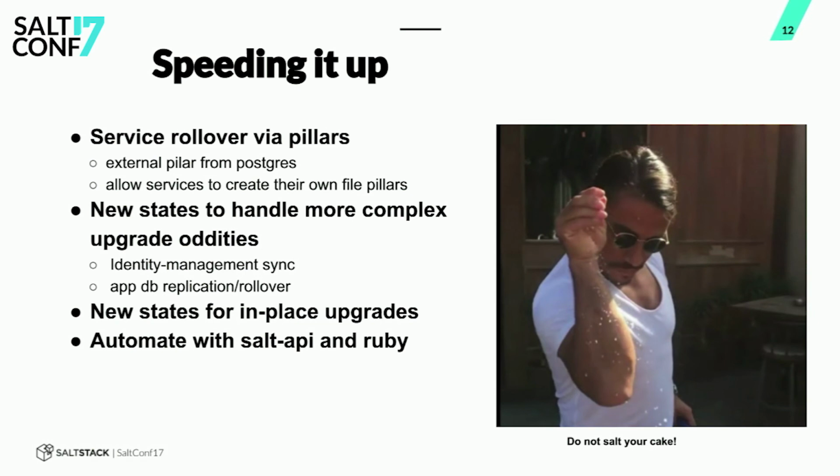All right. So we're going to have some new states to do some of our identity management syncing. So this way we don't lose anything, and we can do a nice failover of our identity management. And we're going to do application and database replication and rollover. And that should smooth things out a lot for us, right? So this required some new states, some new formulas, and we took heavy use of Salt API and Ruby in order to do this.